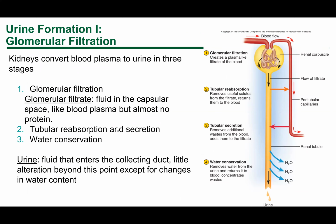Okay, so now it is time to take a short break. And then when we come back, I will explain basically what happens in each tube region. So we're going to get into a little bit more physiology here. So as you gather your beverage, etc., just mentally prepare yourself for that.